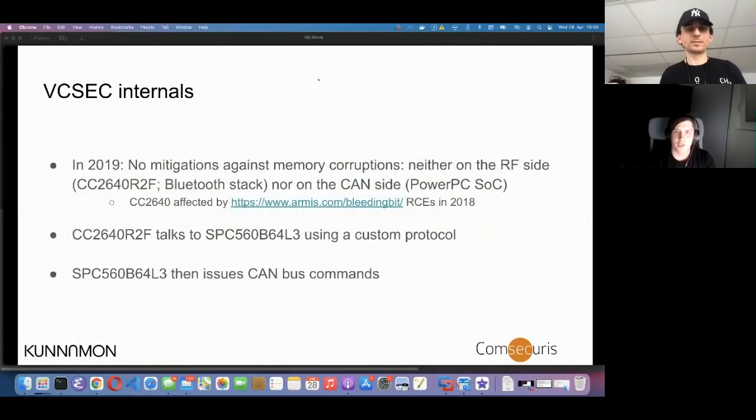In 2019, when we did this research, there were, to our surprise, no mitigations against memory corruptions at all. So if you pop the Bluetooth stack or the PowerPC stack, there are no mitigations. If you find any bug there, like a really basic memory corruption bug, it should have been easy to exploit. And this encouraged us to continue hitting the VCSec for the contest.